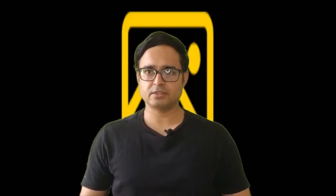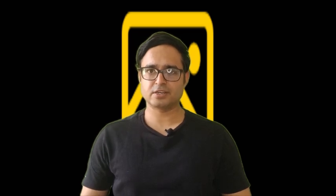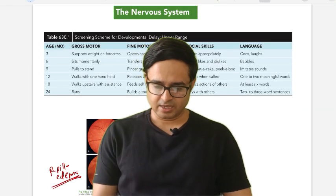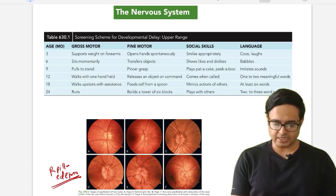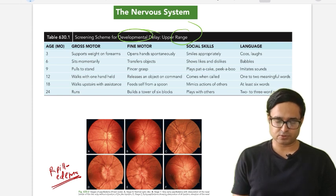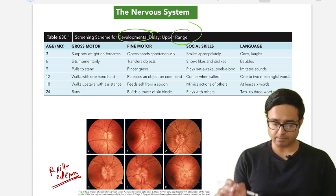So without further delay, let's start our discussion of the star topic today, that is central nervous system neurological disorders in children. This topic, as we all know, is very important. First we'll start the screening scheme for developmental delay. So what is the upper range of the milestones? Very important to remember.